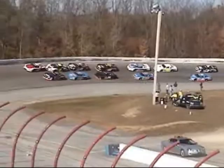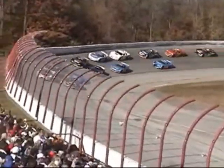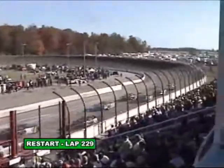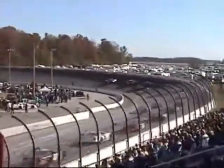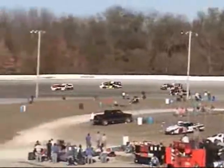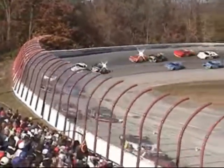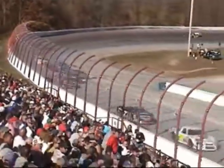Donnie Wilson brings the field to green again. We're back underway, 170 laps from the finish. Leader Donnie Wilson and Chase Elliott out front within a car length of one another. Third place car, Johnny Van Dorn, following those two.